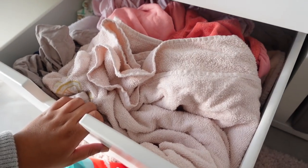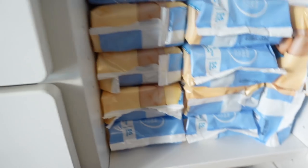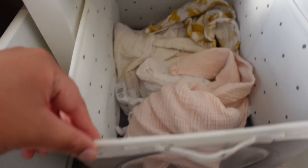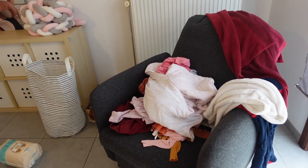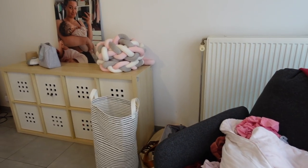And here are just some bed covers, some towels, some hand towels, all that kind of stuff. Her wipes, some more cloths. And then here is supposed to be her diapers, but I'm gonna do that later. Here we have her little crib. And then here, just some stuff I need to fold and yeah, let's just begin, okay, shall we?